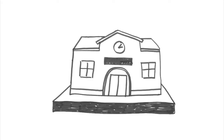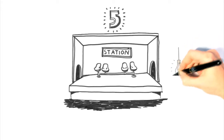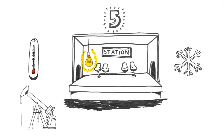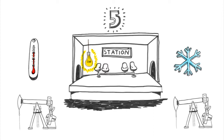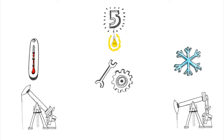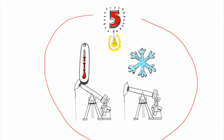The second section deals with emissions resulting from energy required to operate train and metro stations. It's divided into 5 sources: electricity, heating, energy needed to extract and produce heating energy, cooling, energy needed for cooling. These emission sources are also found in the following 2 sections: workshops and depots energy consumption and office buildings energy consumption. Once again, all these sources must be taken into account.